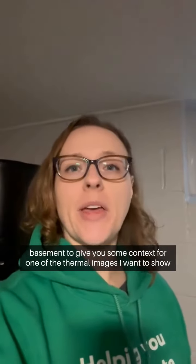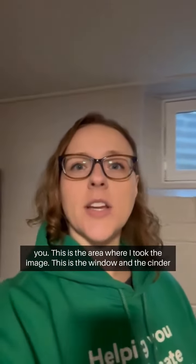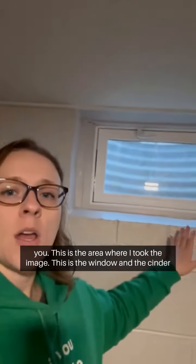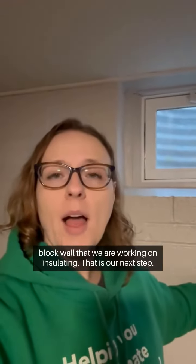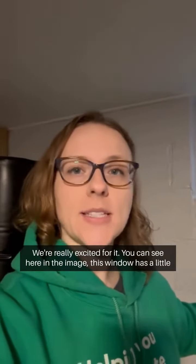I'm here in my own basement to give you some context for one of the thermal images I want to show you here. This is the area where I took the image. This is the window and the cinder block wall that we are working on insulating. So that is our next step. We're really excited for it.